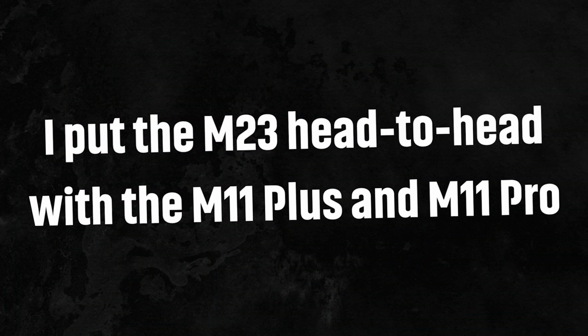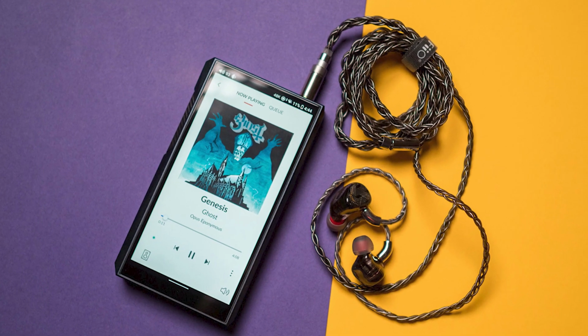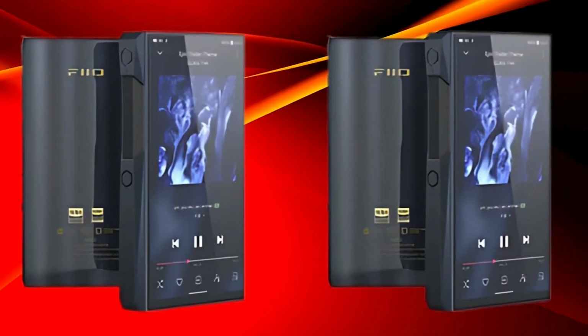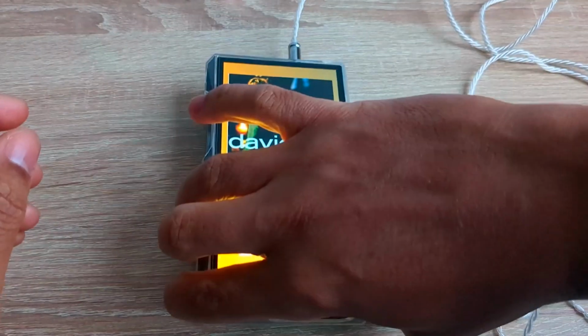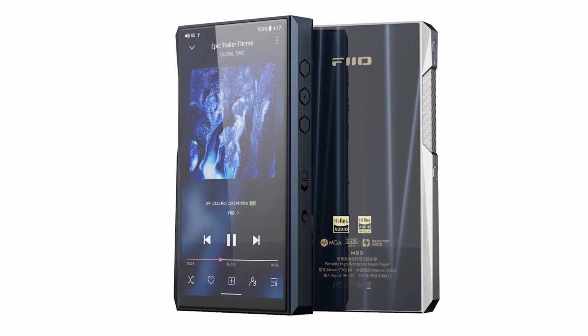I put the M23 head-to-head with the M11 Plus and M11 Pro, and let me tell you, this thing stands out. It's easily one of the best performing DAPs in its price range. Pairing it with something like the Meze 109 Pro, pure magic. And even when using larger cans like the Sennheiser HD 800S, the M23 handled them with ease. The dynamic range here is just insane.